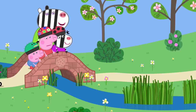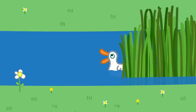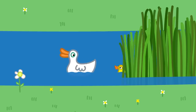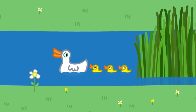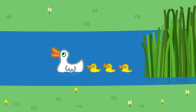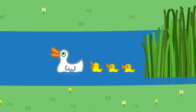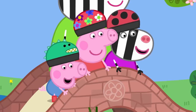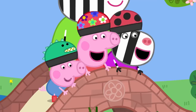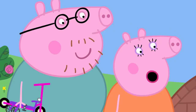Let's call them. Ducks, where are you? Come out now, wherever you are. Here is Mrs. Duck. Hello, Mrs. Duck. Here are the baby ducklings. Ooh. They are so sweet. Quack, quack. Peppa likes talking to ducks. Everyone likes talking to ducks. What a lot of talking.